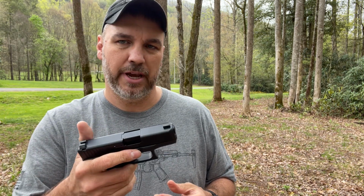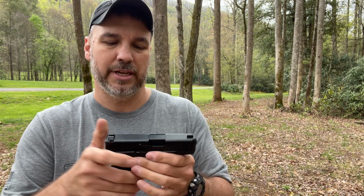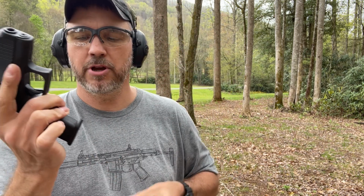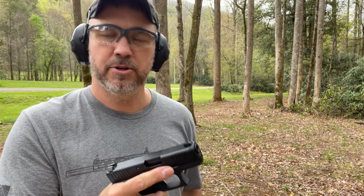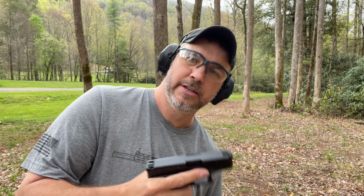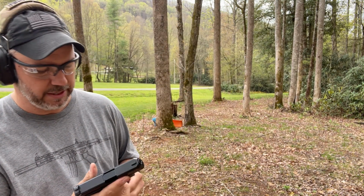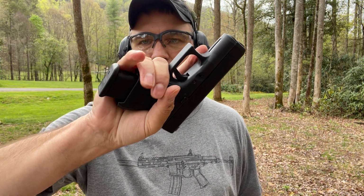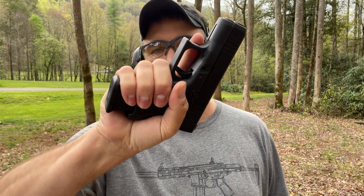Let me show you that you can run other magazines through this, and that is one of the appeals to running this size pistol. All right, guys, we have a Glock 19 magazine. We have a Glock 17 magazine. And you can see right here, they both go in just fine, no issues at all. But we're gonna put some rounds through both magazines just to make sure it runs flawlessly and doesn't have any issues. And then I'll come back, give you my final thoughts. One thing I can say, if you run a 15 rounder, it is perfect in my hand as far as getting a grip. Crazy.